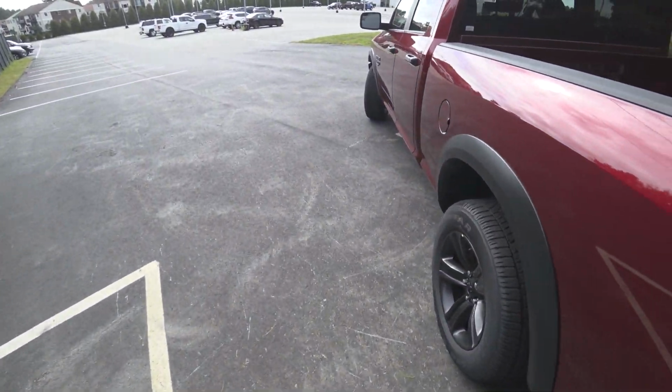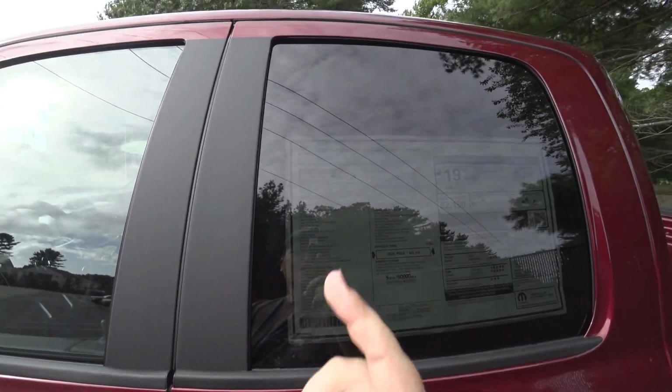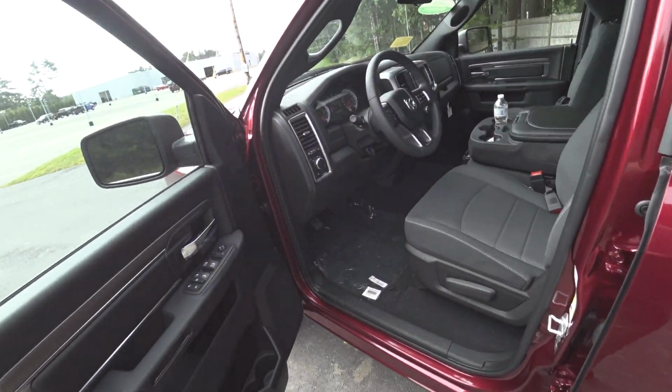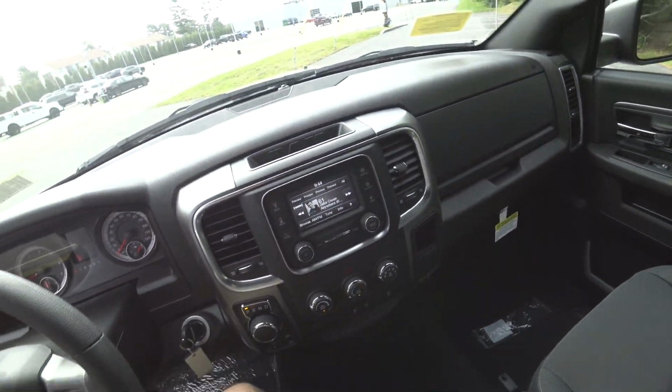This looks like velvet red, but I'm not sure if that's a Jeep color. Delmonico red, that's what they call it. It's the same basic thing. This is also octane red, but each brand has their own name for it.